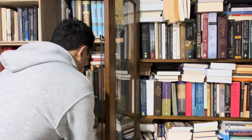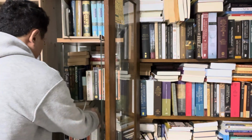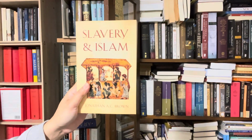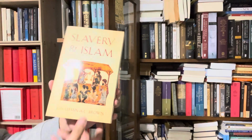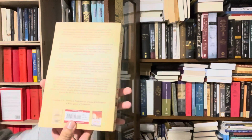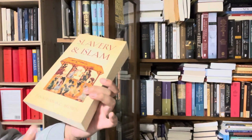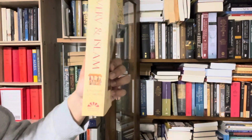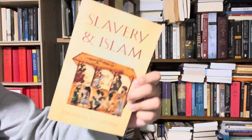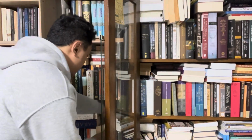There's a book by Professor Jonathan Brown, Slavery and Islam, because the Orientalists as well as modern Christian apologists will always want to attack Islam, saying that the Prophet Muhammad had many slaves and so on and so forth. And so this book is actually to make you understand, right? This is Slavery and Islam by Jonathan A.C. Brown, from One World Academic. There's an interview of him also. Tons of interviews.